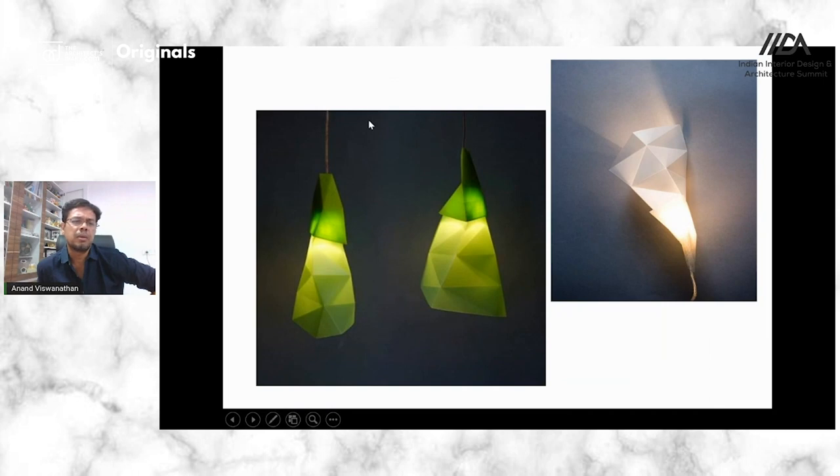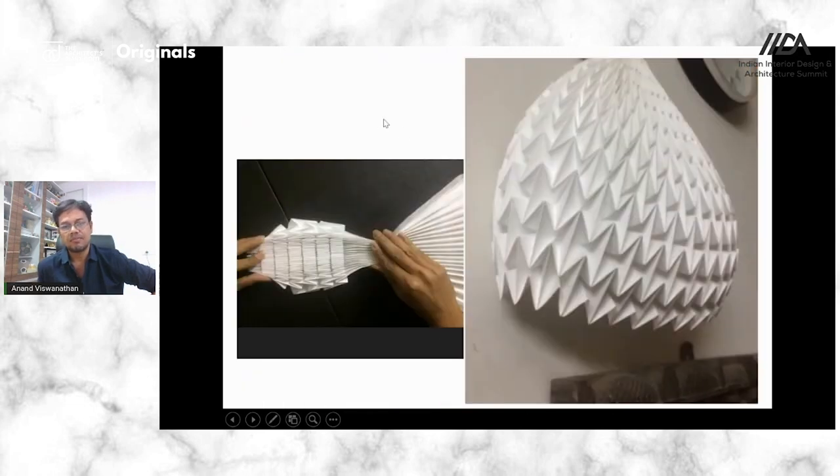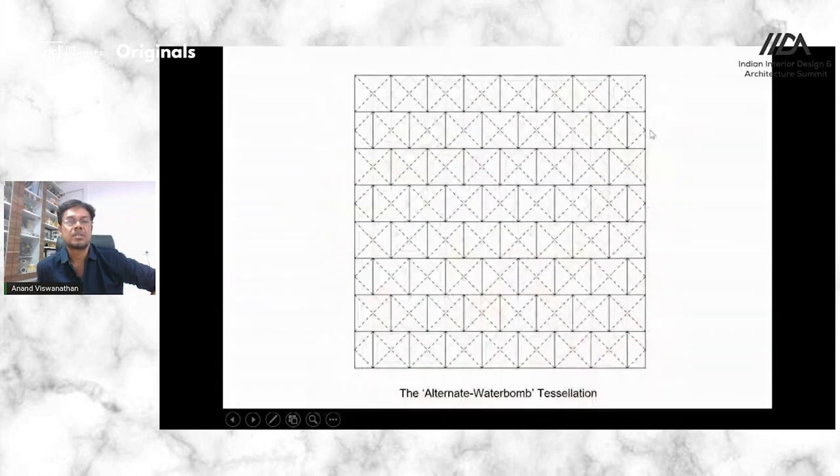This is paper, simple paper that helps you. Few folds and you get a lamp, add a light. This is a lamp I made at NID during my course there. So nice. It's like the building, right? This is a lamp that I create, and I have it on a website for sale. It's in a very good material that's waterproof and fireproof at the same time. So you have a light inside and it helps to reflect light in different ways.